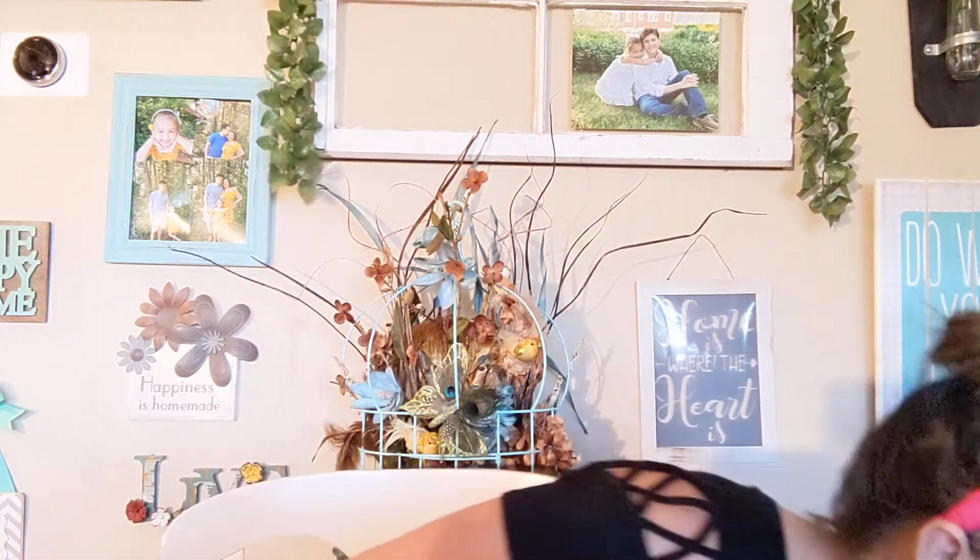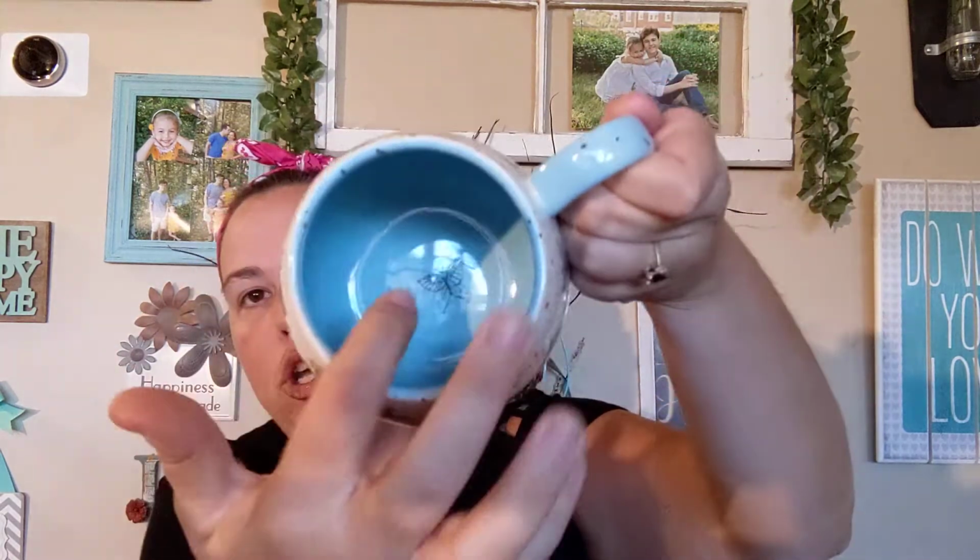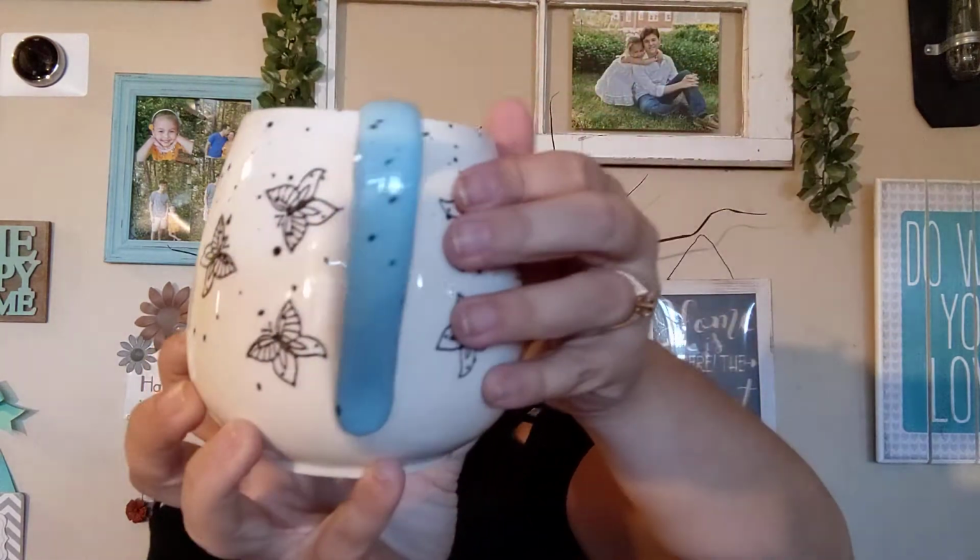Next, I have the good old faithful Dollar Tree. And you guys, the first thing I'm going to show you from Dollar Tree, I am beyond excited about. I never thought that I would walk in and find anything like this at Dollar Tree. When I did, I just could not believe my eyes. Look at these gorgeous mugs and the size of these mugs. Inside this one, it has this beautiful blue color and a butterfly on the bottom, and the blue handle, and it's got the little specks with the butterflies.